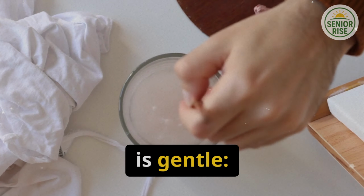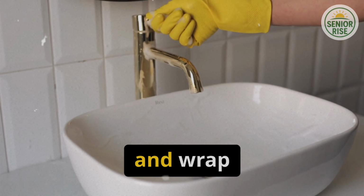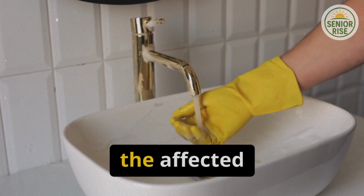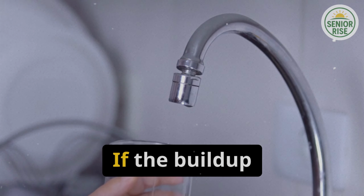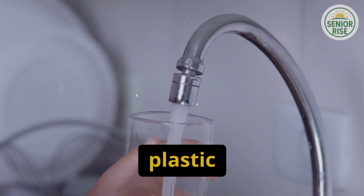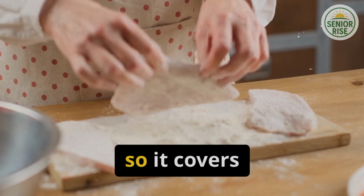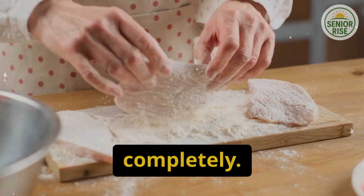The method is gentle. Soak a soft cloth in pure white vinegar and wrap it around the affected faucet. If the buildup is around the spout, place vinegar in a small plastic bag and secure it with a rubber band so it covers the area completely.